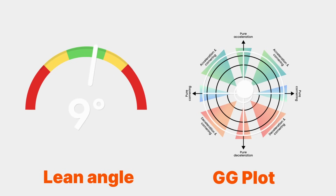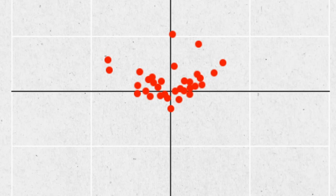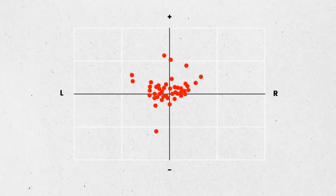Back to our problem. How do we know where the limit of our grip is? Well, we can get this information by using 2 tools repurposed from motorsports. They've been used in a couple of studies and they do transition really well into cycling. Like, check this out. This is my skill level. And once you get the hang of this chart, it's clear at a glance there's room for my improvement.